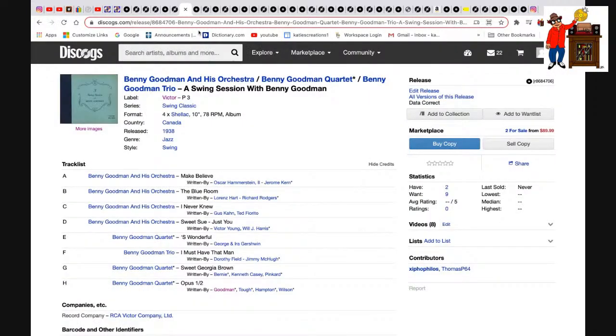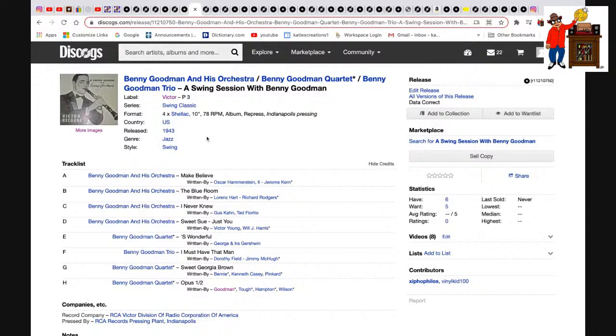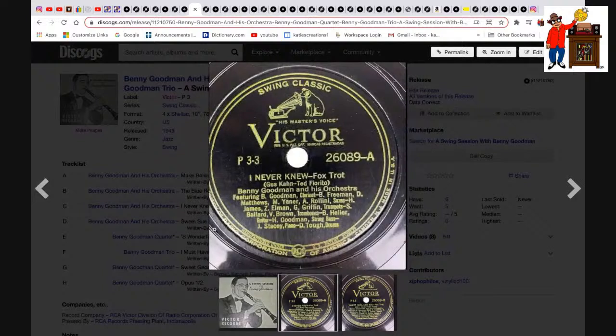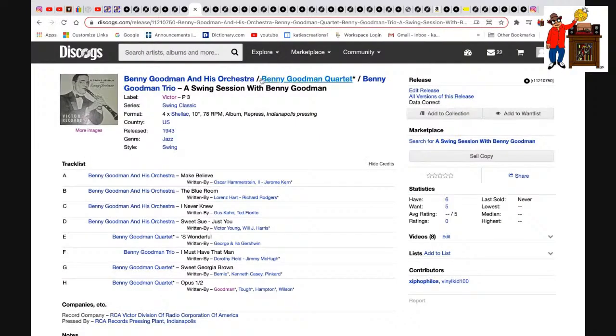Now, if we look at the reissue of this, the reissue came out in 1943. It's still on shellac discs, but what you'll notice, the cover is completely different. And if you look at the details down here on the bottom, you'll see that this says RCA Radio Corporation of America, Camden, New Jersey. So the labels are similar, but they are very, very different. So that will help you when looking at records.